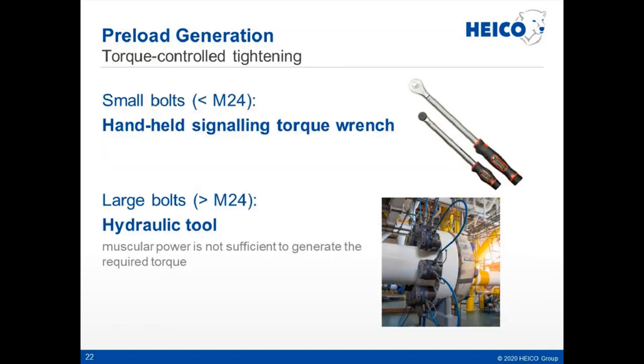Yeah, so at first I want to present the preload generation with torque control tightening. These are small bolts, but M24 is not a really small bolt. This is maybe the limit which is possible to tighten with muscular power, with a handheld signaling torque wrench. Larger bolts have to be tightened with hydraulic tools because muscular power is not sufficient anymore to bring the required torque. You see it on the small picture.